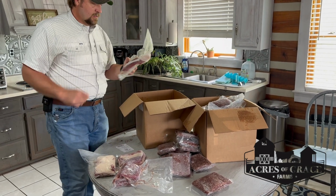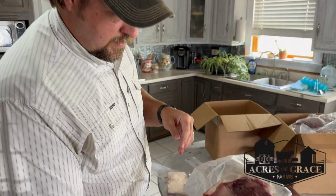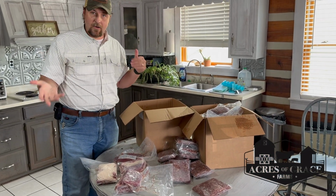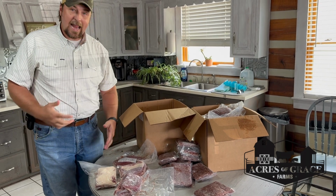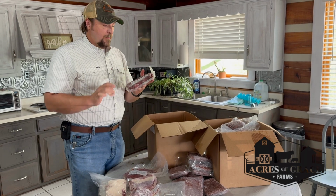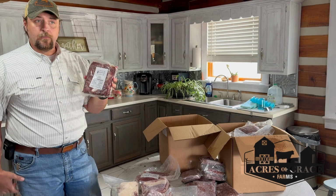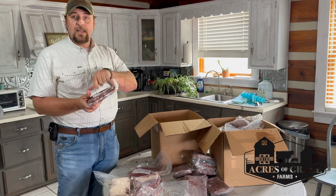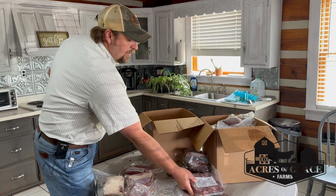Flank steak. There's really going to be 2 of those per entire animal. So if you get a half, you would get 1. If you got a quarter, we got half of 1. Stew meat. A lot of people want stew meat. Some folks do not. It's completely up to personal preference. If you do not want stew meat, it will go into the ground beef, so you'll just increase the amount of ground beef that you get.